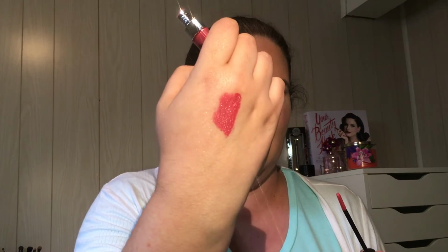But when you, I gotta swatch over here. I'm running out of room on that hand. When you swatch it, it just goes on so nice. Like, look at that color. It's so nice. And when it sits on your hand for a little while, because this is what I do all the time before I put stuff on my lips, I put it on my hand and see how well I can feel it or how long the feeling lasts. It basically kind of feels like nothing is there.